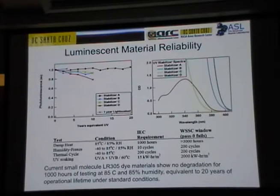Now, one of the things that killed luminescent solar concentrators, or collectors, however you want to say it, early on, was a reliability issue. And that issue has largely been solved now. We've done a lot of tests on this particular LR305 material. If you put in UV stabilizers, this is an accelerated years-equivalent of UV.